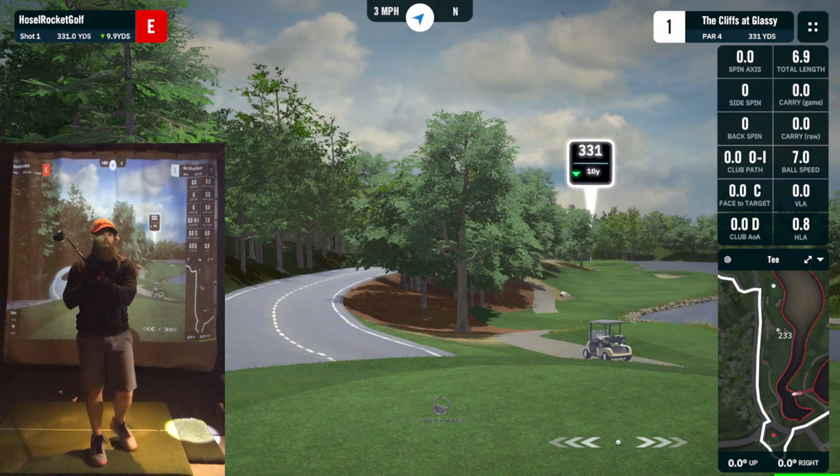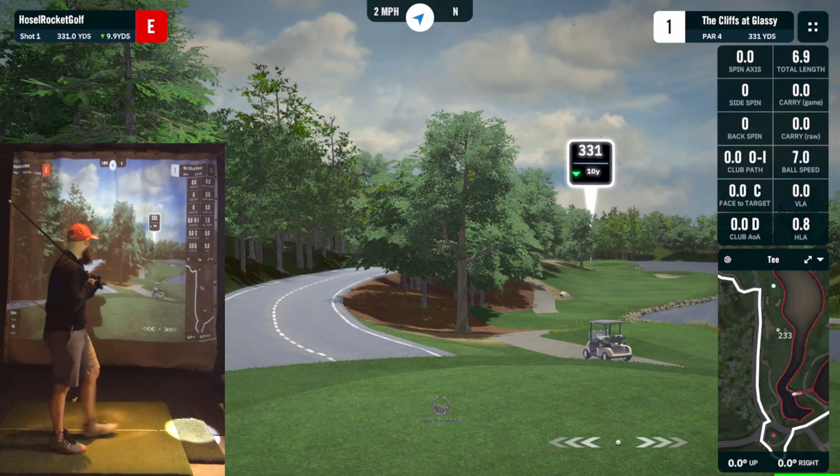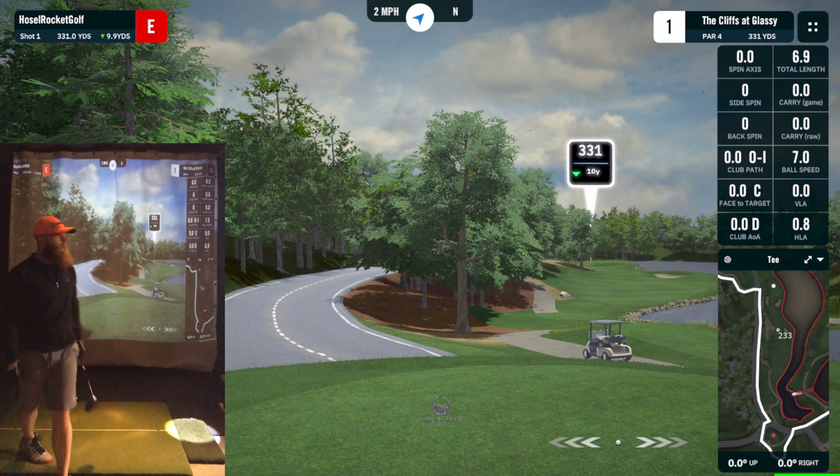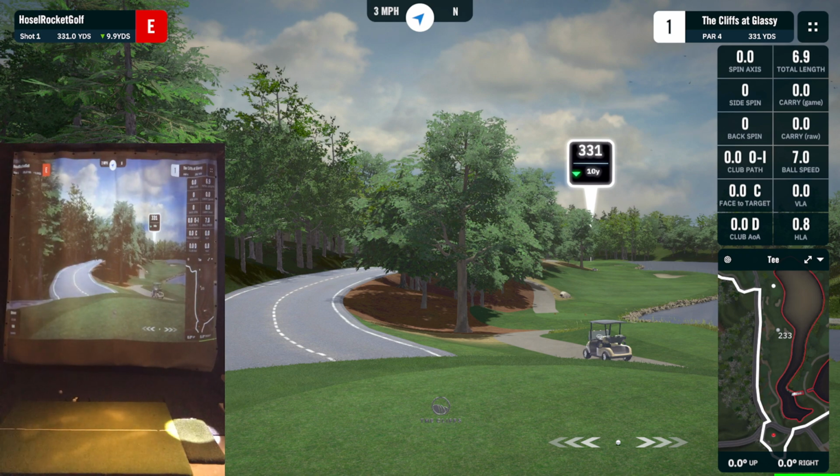Where I'm attempting to play through and showcase to you guys all the awesome courses, which it looks like we have a really cool one today. On GSPro, as the name implies, playing 3 holes per course, usually the 1st, the 9th, and the 18th. For today's video, we are going through the Cliffs at Glassy. I actually saw D-Lud do a video here, and he was talking very highly about it. So shout out to D-Lud.